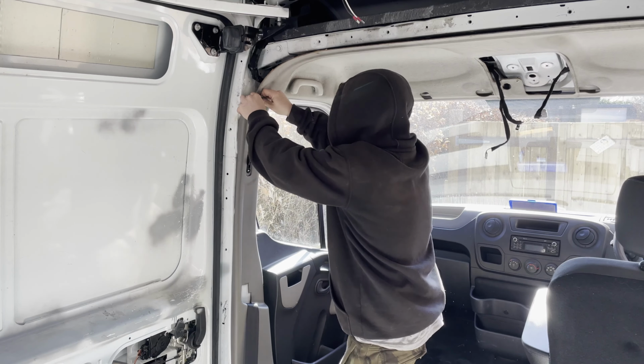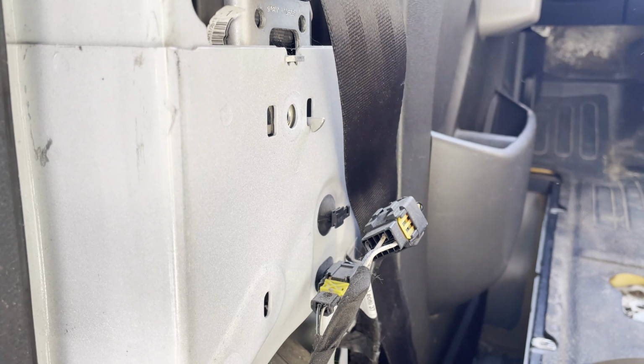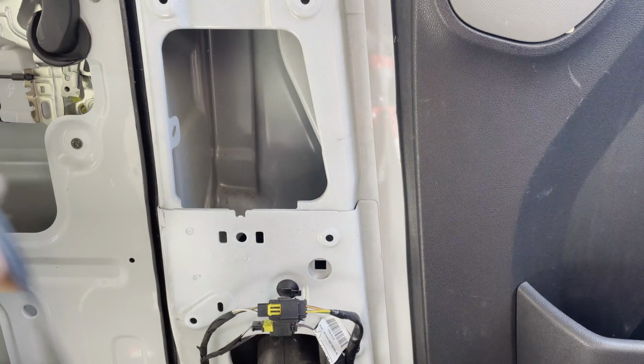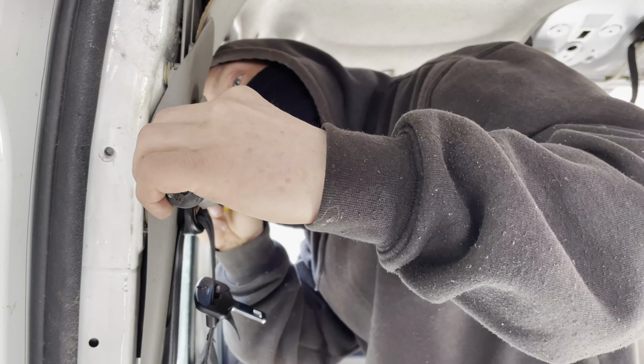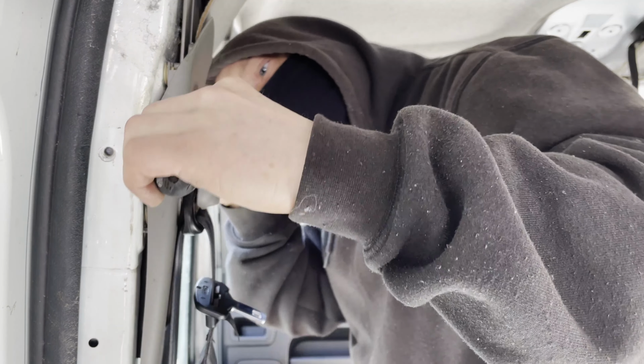That's not even the end of the roof. We had to remove a few more bits before we could get it out. We had to get at least one of the B-pillar trims off, and this means removing a seatbelt too. Lesson 67. Take care when removing or you might end up like this.